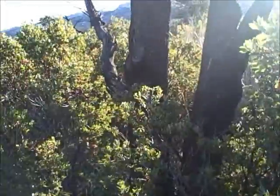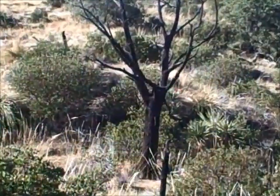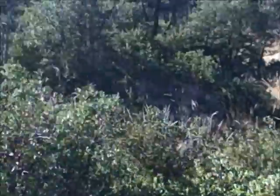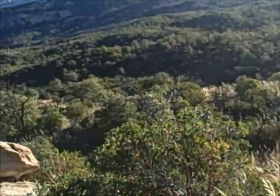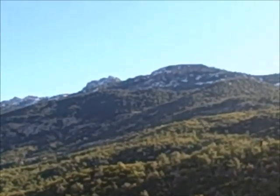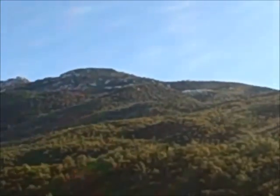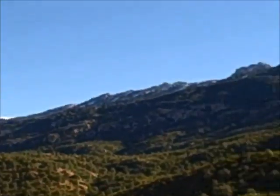Some more remnants of the fire. Another burned tree. A lot of them up here. We're about 5,500. No, I guess we're a little higher than that. I don't know, because it's about 2,000 feet up, I think, from here. Spud Rock. I could be wrong.